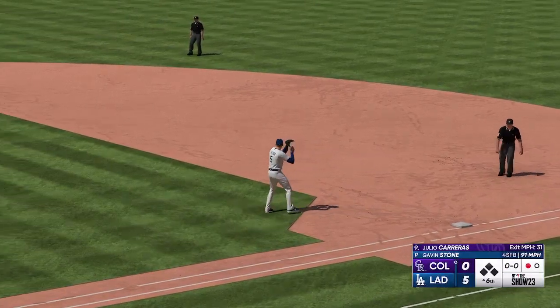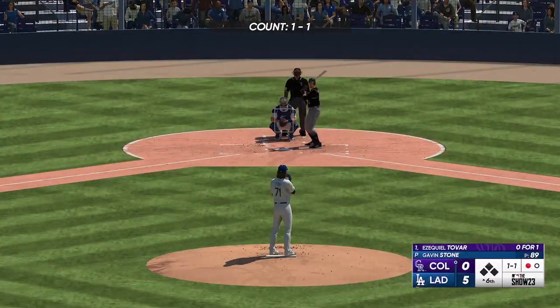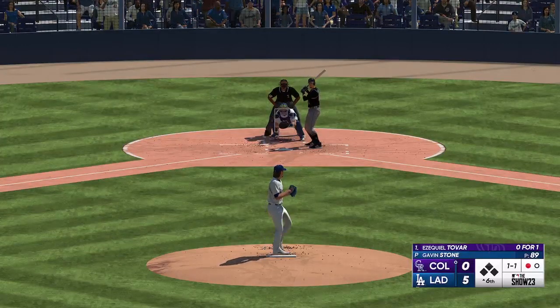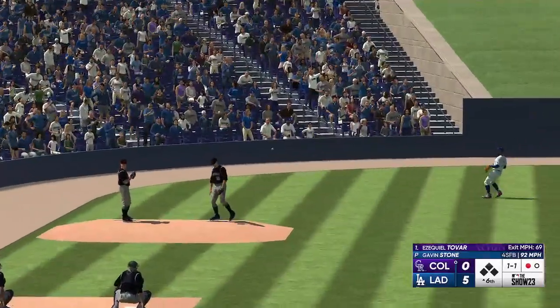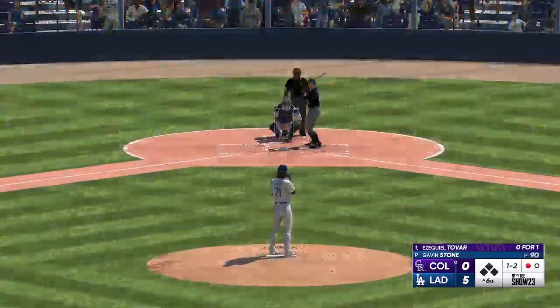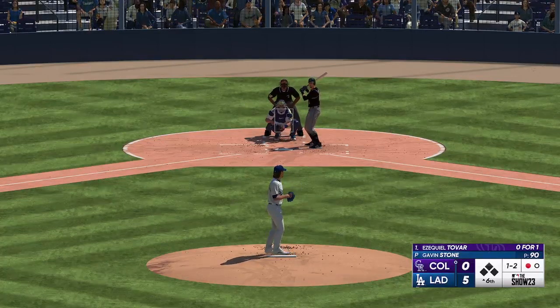Muncy sends it to first. 1 up, 1 down. So the Rockies lineup turns over. Ezequiel Tovar digging in for the Rockies. Hernandez on the move. And he can't quite get there. It's a foul ball. The 1-2.